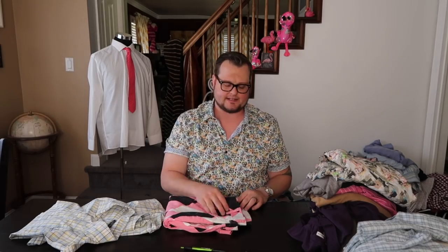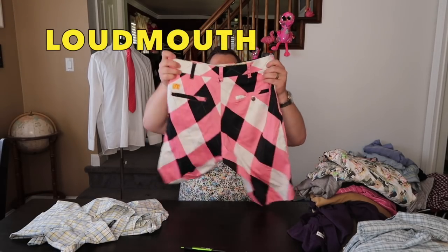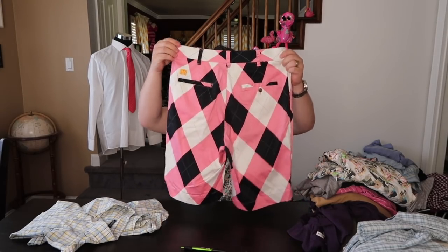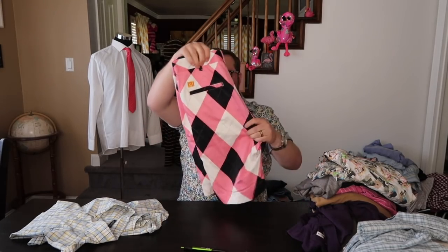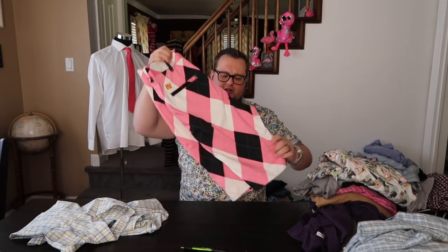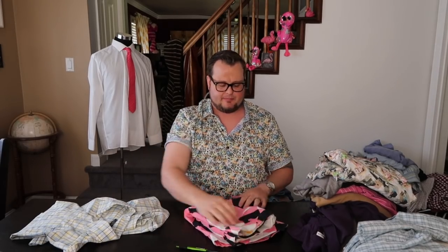Now, these shorts, these are what you want to look for in the summer. If you're looking to sell shorts, you want to find this brand. So scour the thrift store, scour the consignment shops. Look for this brand because these shorts are going to sell. These are Loudmouth. Loudmouth is a company that makes really far out there and loud and in-your-face patterns for golfers. These are a pink Argyle short. They're really solid. They're a great find. I picked them up for $4. For Loudmouth, that's phenomenal because I have them listed for $65. We'll see what happens with them.